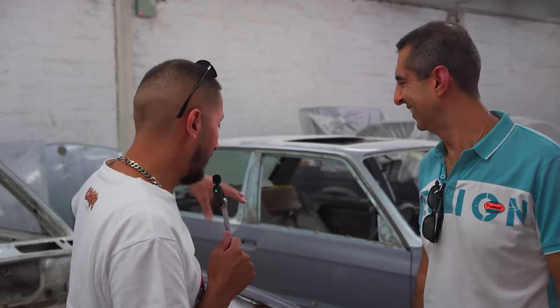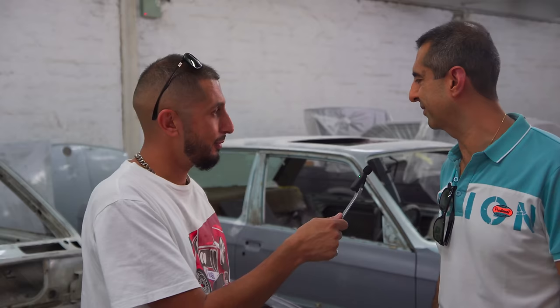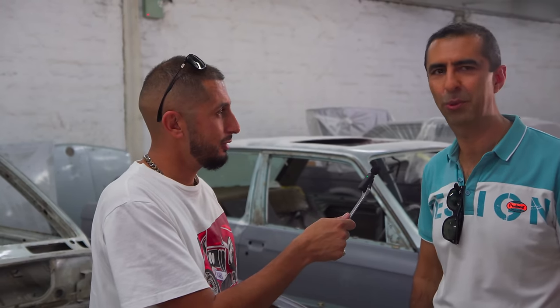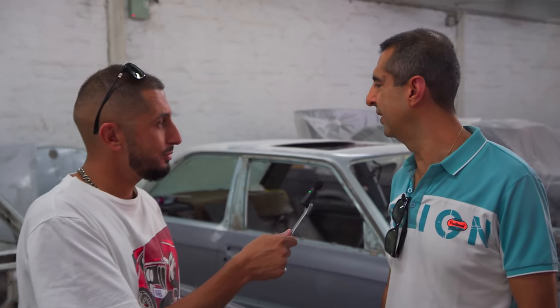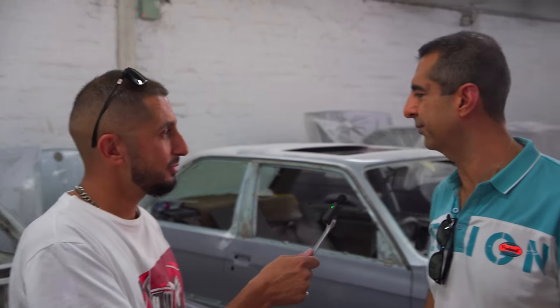So is this your first classic BM in your collection? For sure, the first one and also the first complete rebuild. Everything else that I've bought has been original. I always had some work done to it before I bought it, but this will be the first full rebuild from scratch. So it makes it unique and special in that sense too.